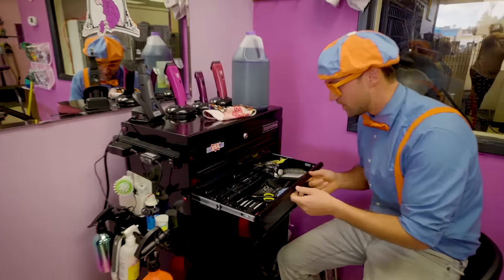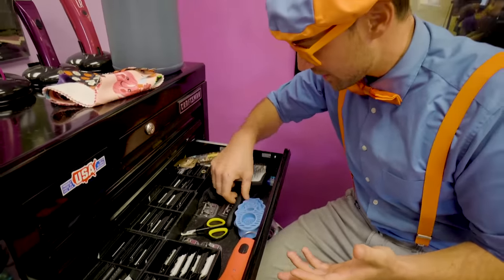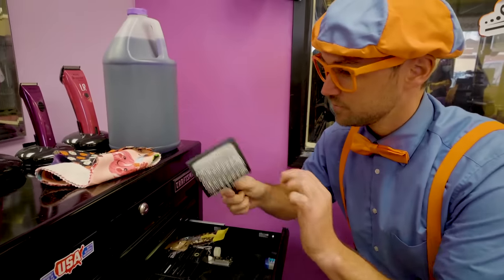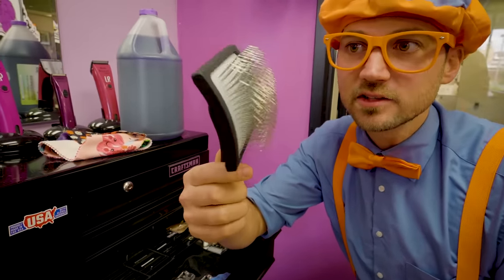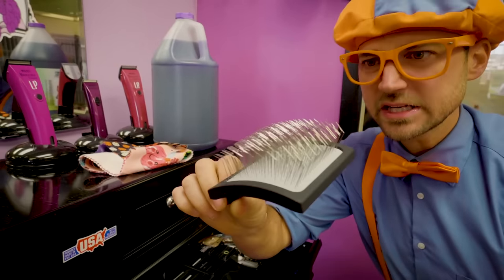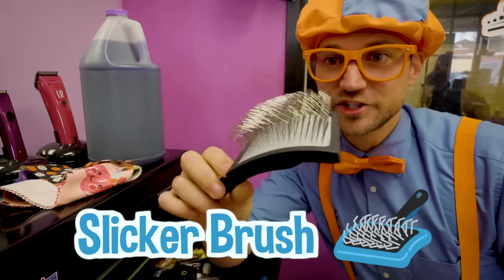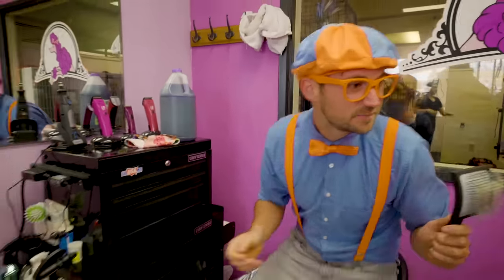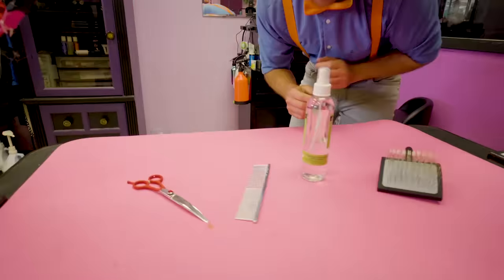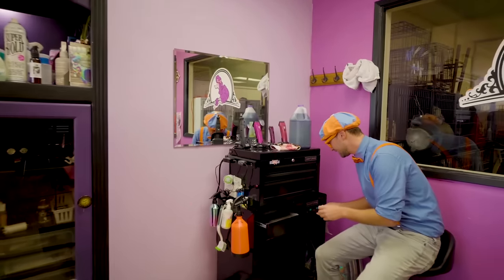Check this out. Another drawer. Wow. There is a lot of cool things in this. Look at that. That kind of looks like a brush, but it doesn't look like a normal brush or a comb. This is called a slicker brush. All right, we'll put that over there as well. Whoa, this is gonna be so much fun. Let's see.